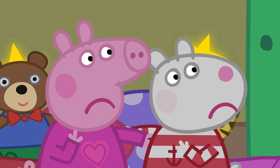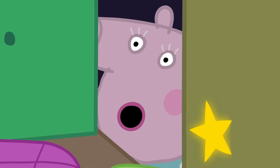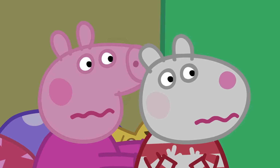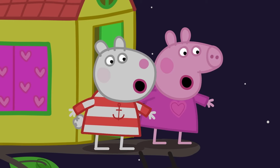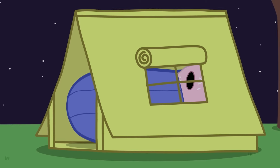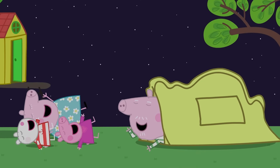Everything okay? There was a really loud noise. Gosh. Oh, my goodness. Is it a monster? No monsters here. Just Grandpa Pig snoring. Peppa and Susie love sleeping in the treehouse. What's all this then? Oh, dear. Even with Grandpa Pig snoring next door.